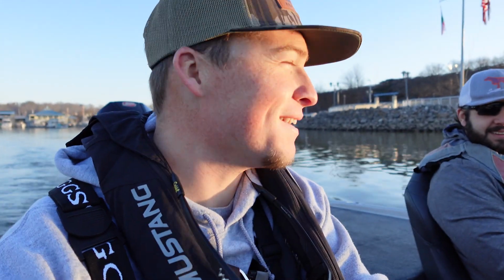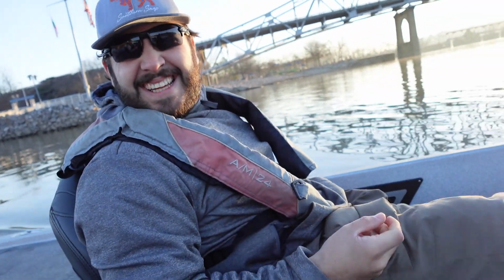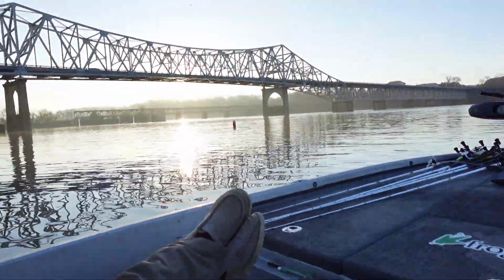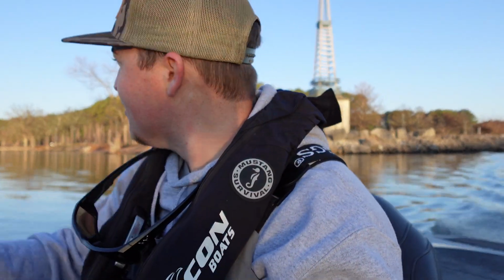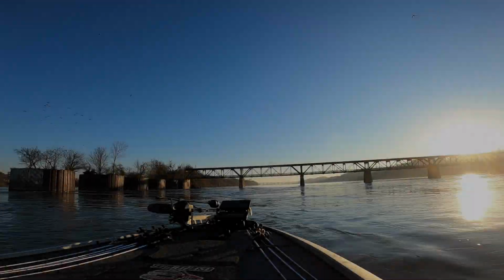We are going to shoot to break that, and I think if you catch one, you're going to break that, because they get pretty big up here on Pickwick, guys. We're going to break the rod. Good thing I know a guy that makes rods. Beautiful sunrise. Well, we kind of missed the sunrise. We're here a little late, but let's go get on these fish. We got a half-day fishing trip. Let's go see what we can do.